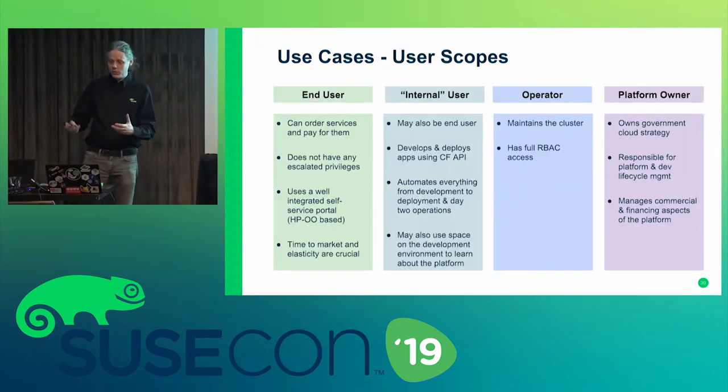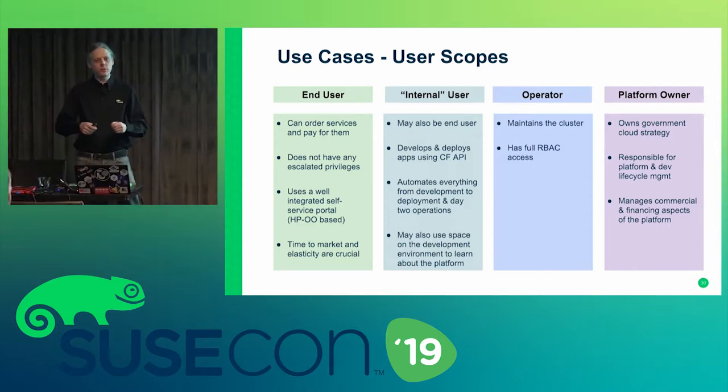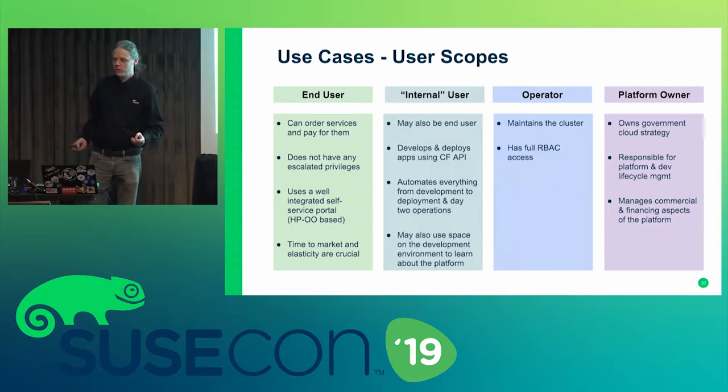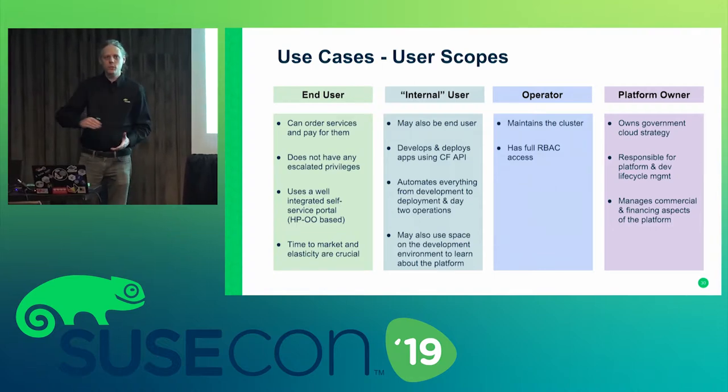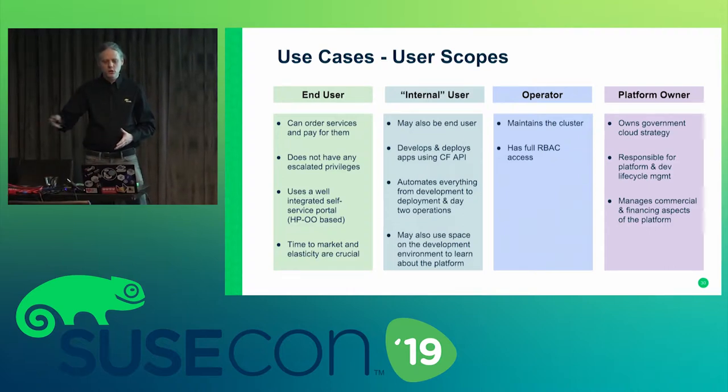Our customer told us, hey, we have these couple of user scopes, and to us these were pretty helpful in figuring out what different kind of slices we needed to do, where we needed to abstract things for our customers' various users. First of all, they have this notion of an end user. An end user is someone that sits somewhere in the Swiss government. It doesn't need to be in the technological part of the government, but it could be somewhere else that just wants to use the platform.